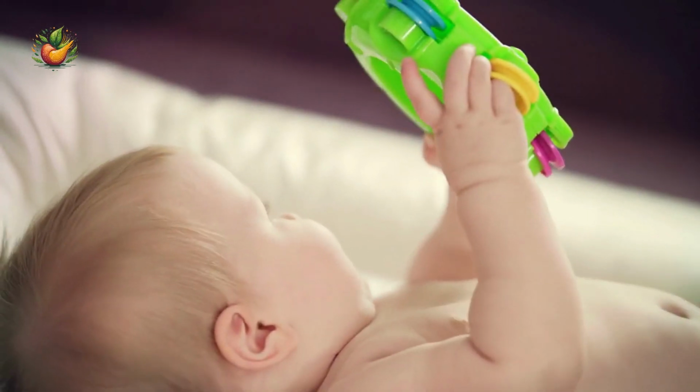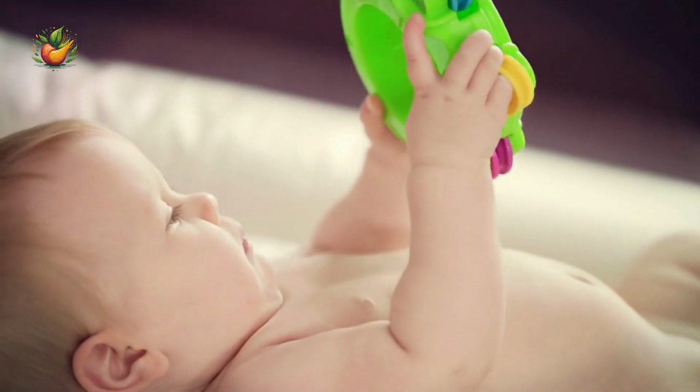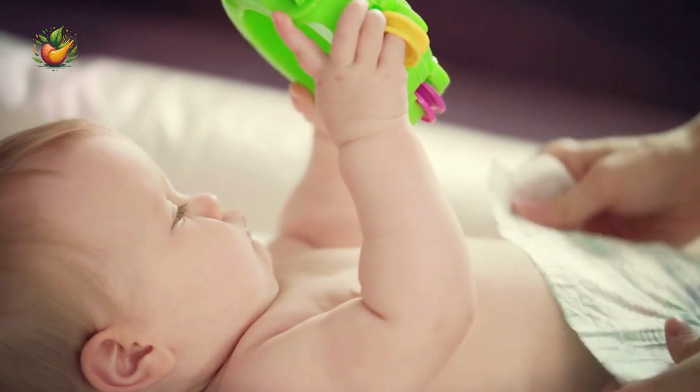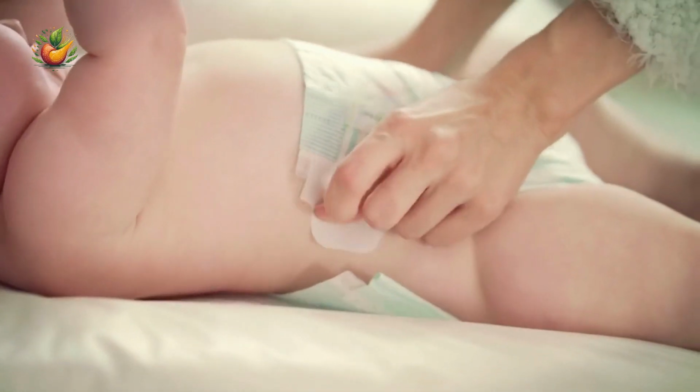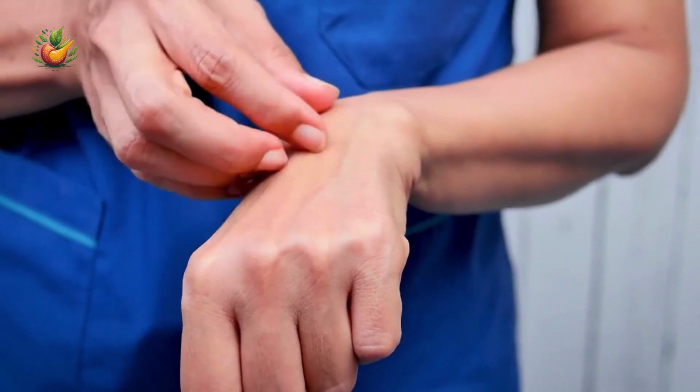2. Fungi. Candida albicans, C. albicans. Candida is a yeast that can infect eczema patches, particularly in warm, moist areas like the diaper region in infants. This can worsen eczema symptoms and cause discomfort.